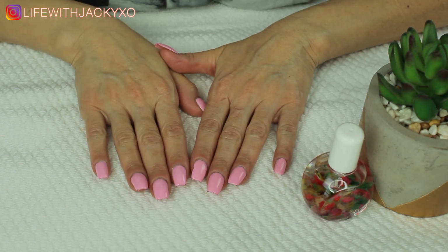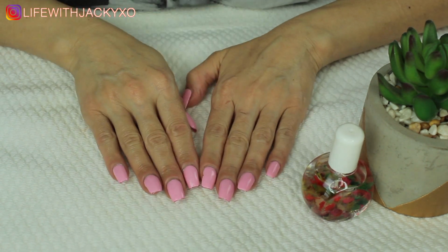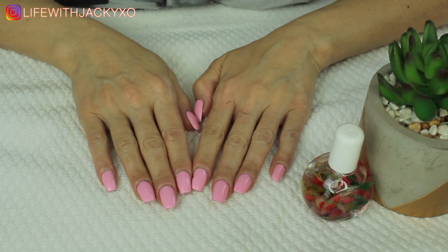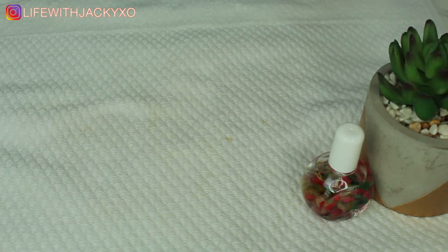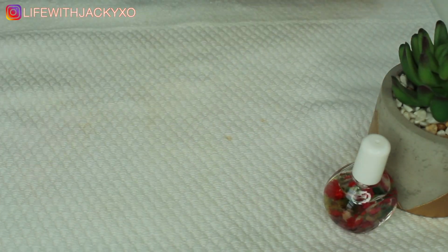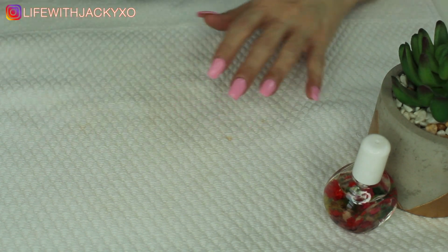So yeah, my hands were very, very dry before I turned the camera on and I soaked them in the cream, and that's why they look nice and shiny. Before I remove my nail polish, I just want to go through everything and all the tools and everything that you're going to need.